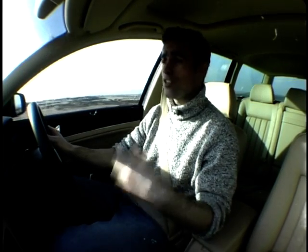How do I put this? This car has no zing. Plain and simple. It's supposed to be a performance estate, but after you enjoy the acceleration, that's pretty much the performance end of things wrapped up.